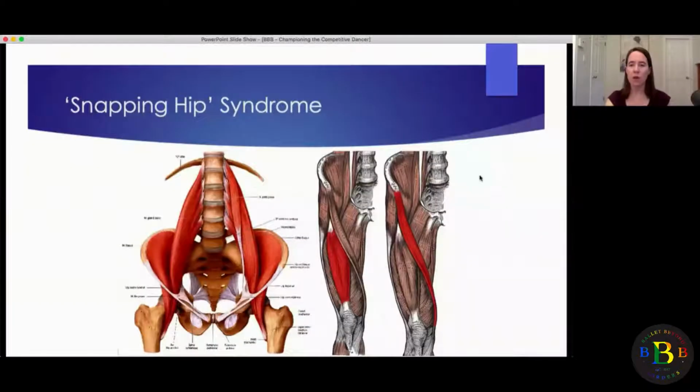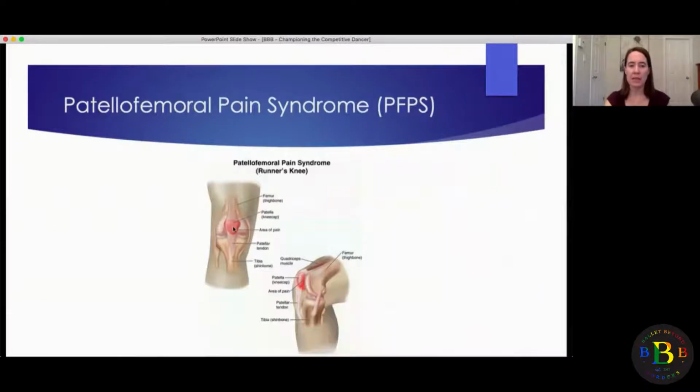What can happen with a muscle imbalance? I think I have a picture of this as well, but what can happen with a muscle imbalance is rather than it being able to slide really easily up and down this groove, it gets pulled to one side or pulled to the other side, and rubbing and irritation can occur. And if that happens once or twice, it's not a big deal. But if that's happening over and over and over again with every step that you take or every landing from a jump, you're going to end up with irritation and inflammation in that area. So again, anything that is a result of a muscle imbalance, the treatment for that is to correct the underlying muscle imbalance.